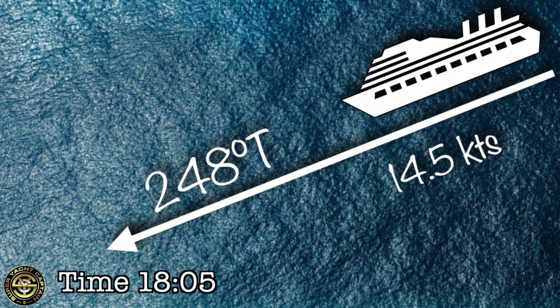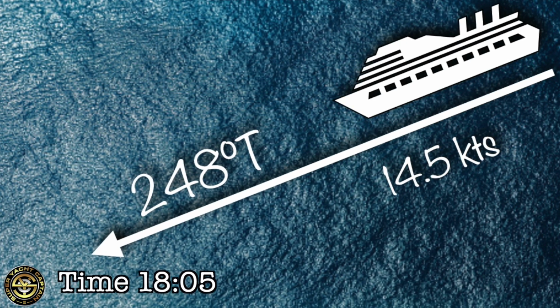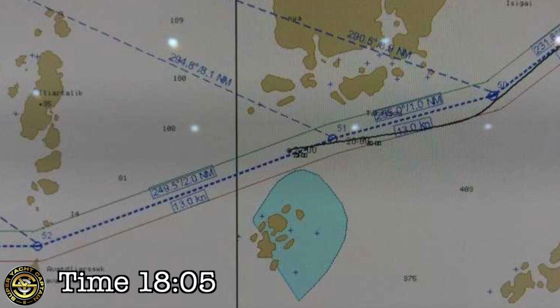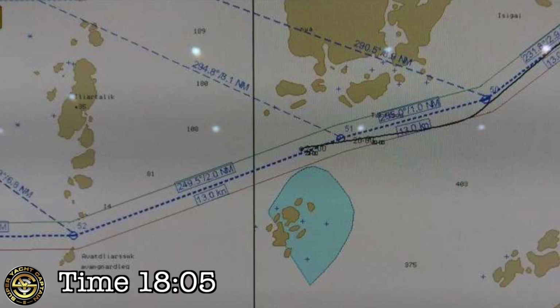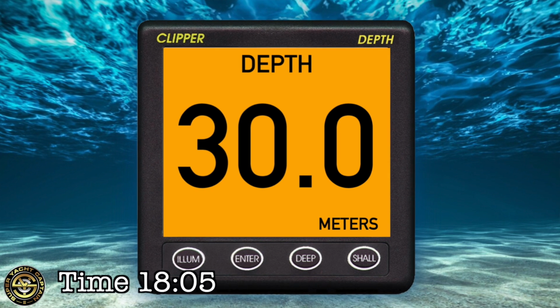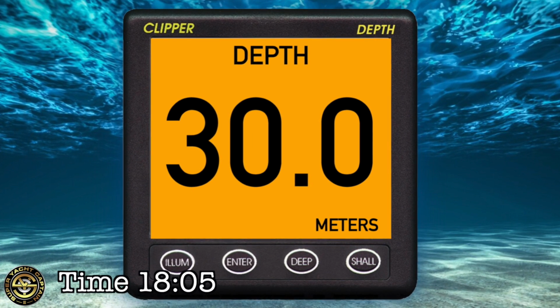The yacht was sailing on a course of 248 degrees true, cruising speed approximately 14.5 knots, after re-entering the planned Transas ECS track after an alteration of course to starboard. The sea state was calm, no wind, and good visibility. The depth sounder was showing water depth of over 30 meters, which was in line with expectations derived from the Transas ECS under keel clearance.